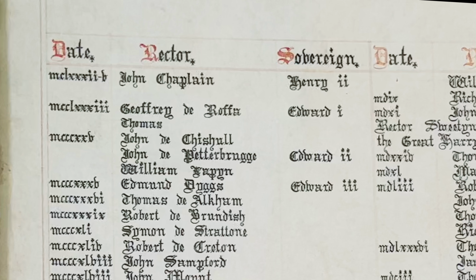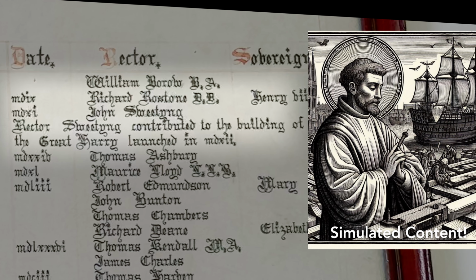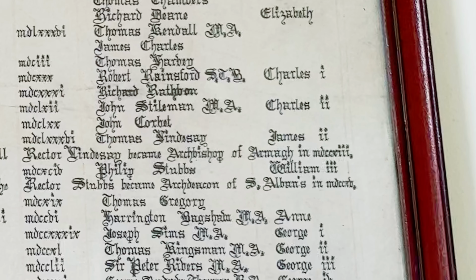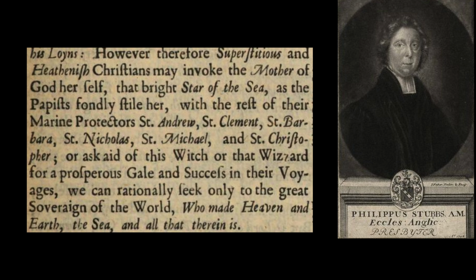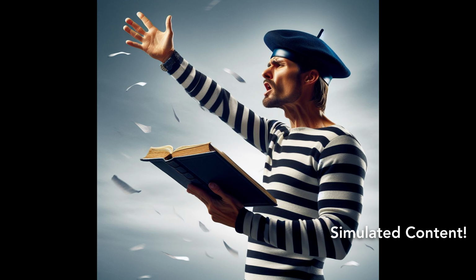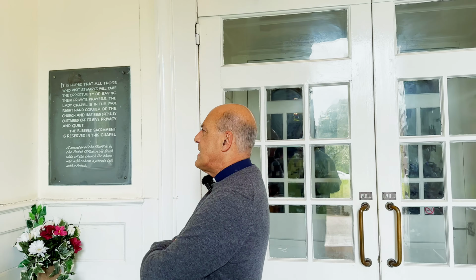There were lots of influential rectors, including the 16th century rector John Sweeting, who assisted in building the Great Harry at Woolwich Dockyard. But my favourite is Philip Stubbs, who wrote God's Dominion over the Sea and the Seaman's Duty Considered, which essentially argues that God is on Britain's side because of the Spanish Armada, and sailors should not be tempted to pray to the Star of the Sea, to papists, but pray directly to God. This was published in no less than 3 editions, though this could have been related to the fact it was given to French sailor prisoners of war. But there's been more well-known ones in recent times as well.